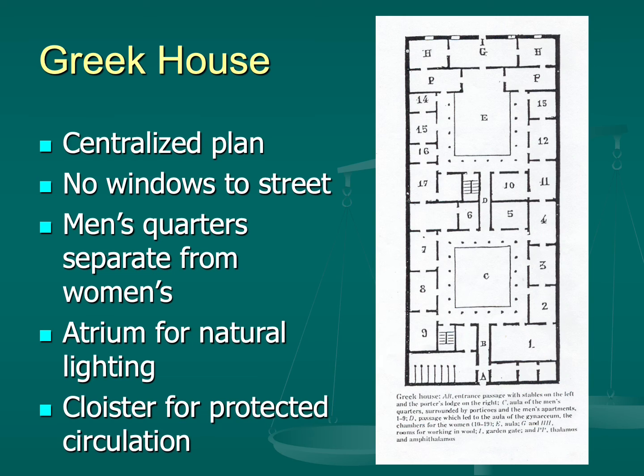And then the men's quarters and the women's quarters were separated, which you can see very clearly on this floor plan. So where that letter D is, you can see a hallway that would have connected the two spaces, but for the most part, as you can see between spaces like 10 and 5, there would have been a clear separation in the house as to where the men would have stayed versus where the women would have stayed. To get natural lighting to the inside, they did use an atrium, so that would have been above the courtyard, and it would have been open to allow light in. And then they used a cloister as a means of protected circulation, so they did allow for airflow to come through.